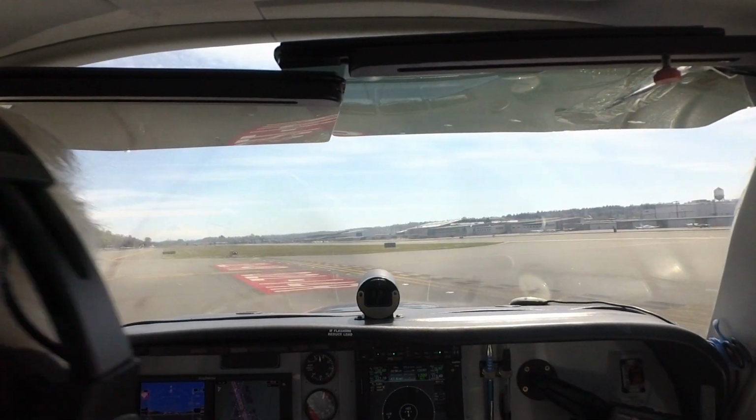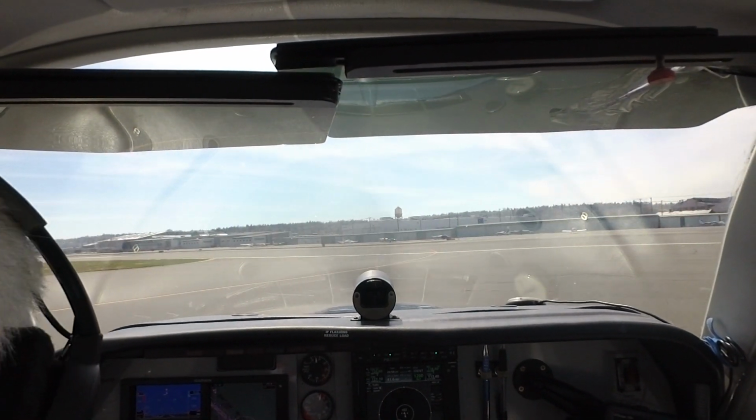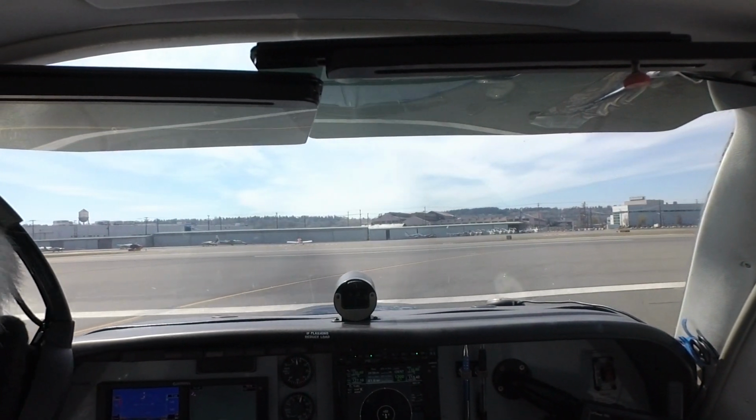Widows 517, traffic's departing downfield. Runway 32 left at Alpha 11, line up and wait. Line up and wait, 32 left, 517. Okay, final's clear, runway's clear. That traffic's just position and hold, our line up and wait. Go.